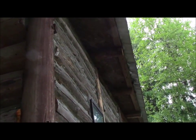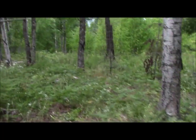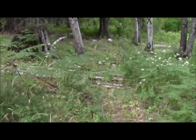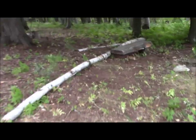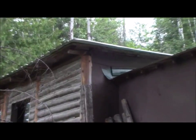I doubt there's any kind of tar paper up underneath that metal, but the way the addition leaks, I'm sure the rest of the roof is going to be leaking. In fact, there's a big hole around the chimney on the inside from the fireplace. Let me show you this, how they did the flashing from the cabin to the addition. That's one of the reasons why there's issues with water. You can see it right up there.